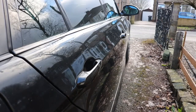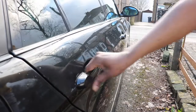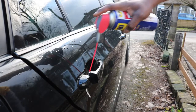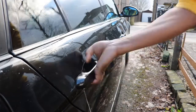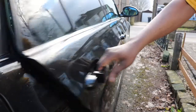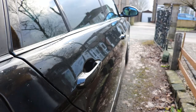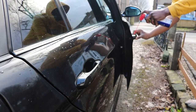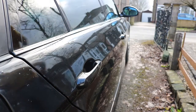If you are trying to apply this on a modern car with clear coat, so the driver side rear, again, same problem, a little bit of WD-40, and just open and close the handle. And there you have it. And finally, we will fix the driver side door itself. And that is all for doors resolved with a little bit of WD-40.